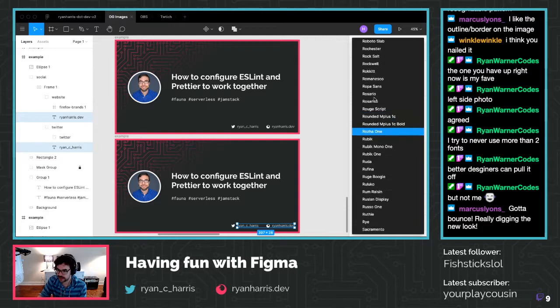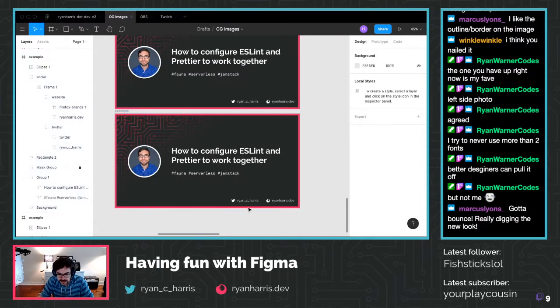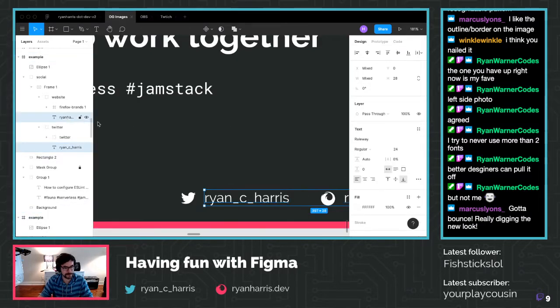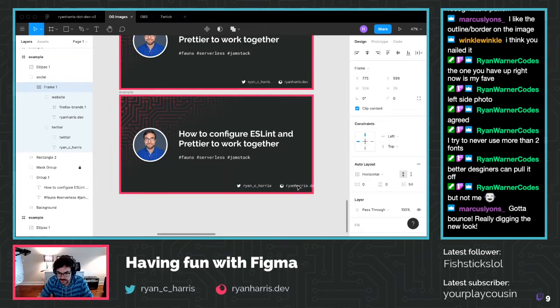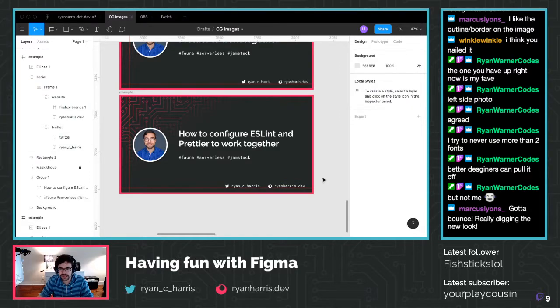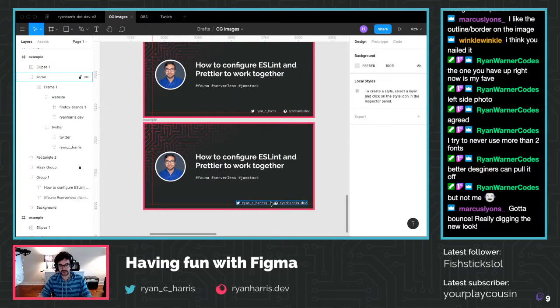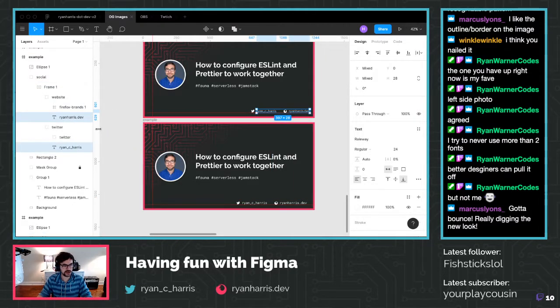Let's see. Roboto Mono. Whoa, what is going on there? So I find that the Roboto Mono is easier to read, but maybe what we should do up here is actually increase the font size. That's too big. 28? Is that a real font size?